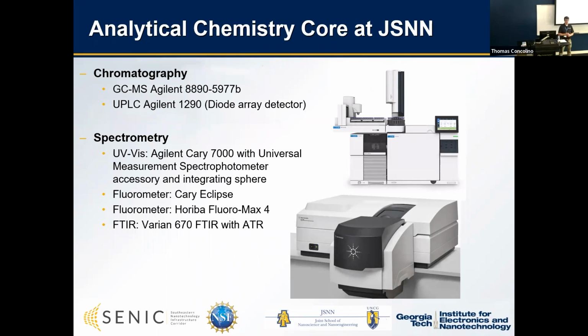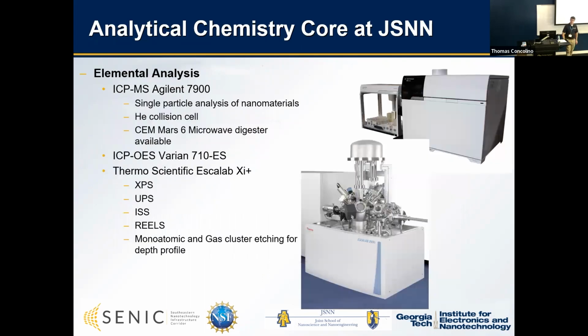There was some mention earlier about the need for speciation of certain elements. I did a lot of gallium arsenide work myself during my PhD at JSNN, and we used a similar setup. We also have a new ICMS to basically do the speciation for arsenic, because it's important what the species is, not just how much arsenic is in the water from a cleaner process, basically. Anyway, we also have a brand new UV Vis spectrometer with integrating sphere and the UMS, Universal Measurement Spectrometer. Various fluorometers, FTIR, the usual bread and butter kind of stuff.